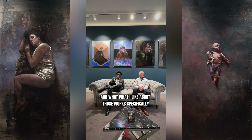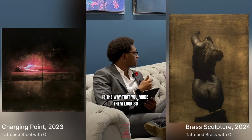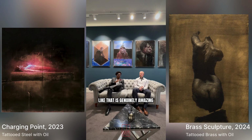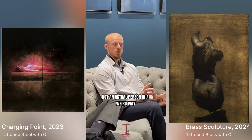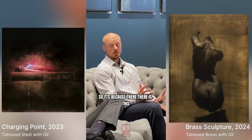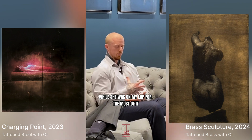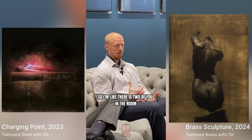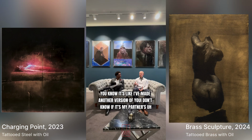And what I like about those works specifically is the way that you made them look 3D. That is genuinely amazing. Thank you. I wanted them to almost not be an actual person in a weird way, but almost like a clone of them. I did one of my daughter while she was on my lap for most of it, so there were two of you in the room. It's like, right, I've made another version of you.